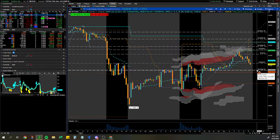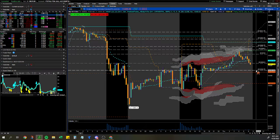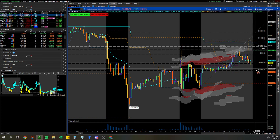Let's see if this 13,150 holds now that we're below 220. We'll most likely go to retest 150 during the cash session. As you can see, when Facebook reported, we gapped straight up above that 150 and held it, and then pushed off it. Now we're on a trajectory to get back to it.